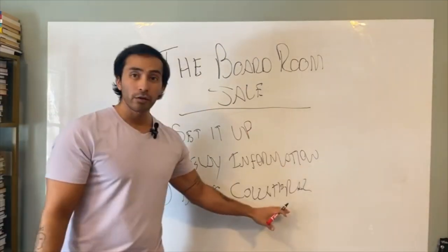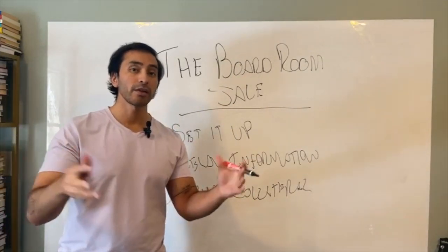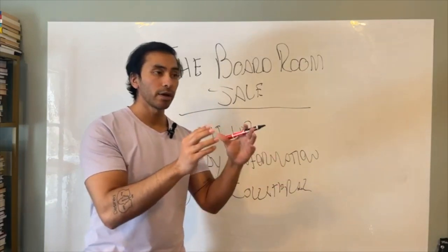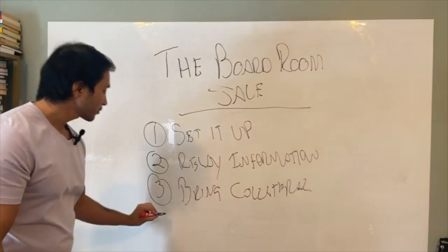You want to make sure you bring collateral just to circle back for the next step. Like we said before, we want to make sure that they all have clear information on how you're going to execute, right? That makes you look different.